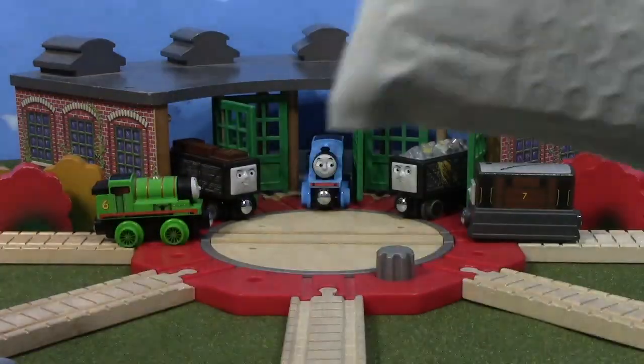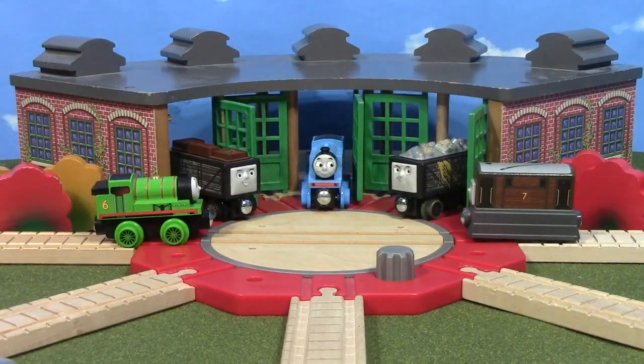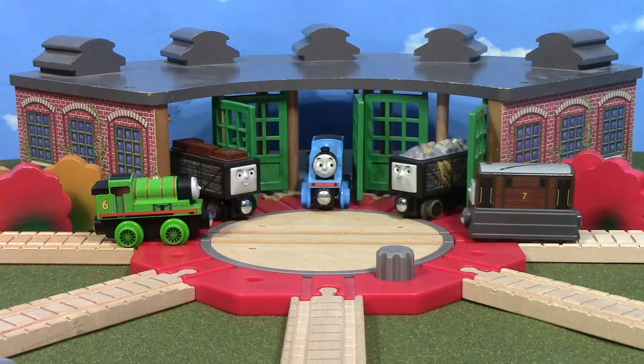Talking about Thomas Wooden Railway again, he, once again, helped me find this one, and I forget how much I got it for. I think it's like $35, something like that. If I remember, maybe I'll put it on the screen. But yeah, I'm very excited about this one. There's not too much from Wooden Railway I didn't get, or don't have at this point, I guess. This is one of them, and with remakes, it's so useful.